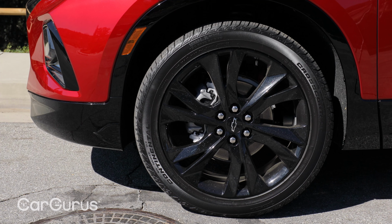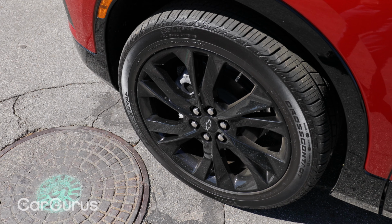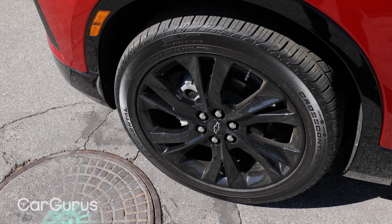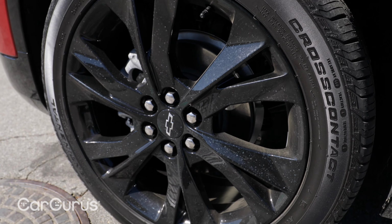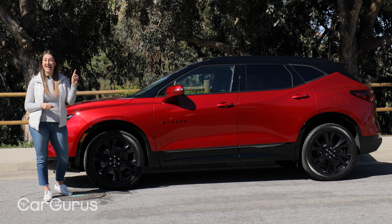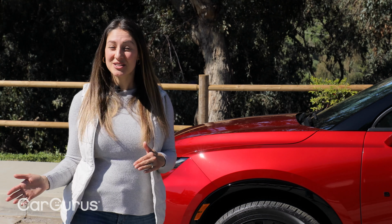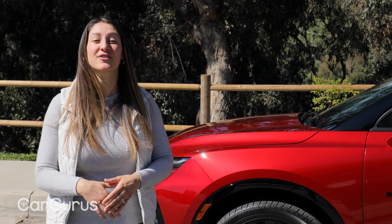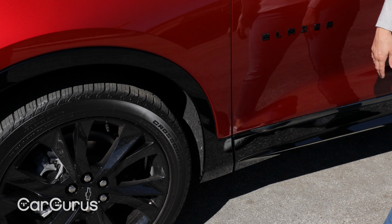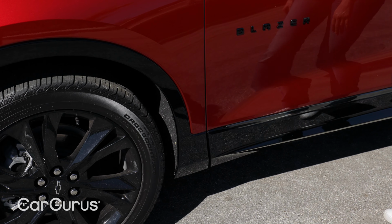Personally, I love the Blazer's front end, which has a much sportier presence than either the Hyundai Santa Fe or Ford Edge. Coming along the side, you can expect 20-inch wheels on the RS trim, but this tester has 21-inch wheels, which is a $1,000 option. On the lower trims, you can expect standard 18-inch wheels. It is important to note that Chevy eliminated the L trim and the 1LT trim for the 2022 model year, which means that the Blazer will have a higher starting price for the 2022 model year since the 2LT is now the base model.